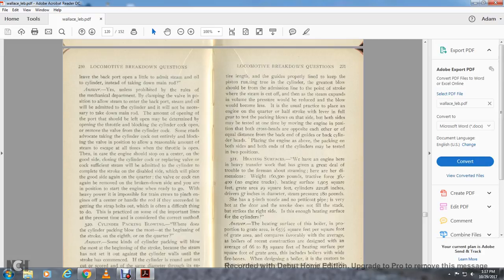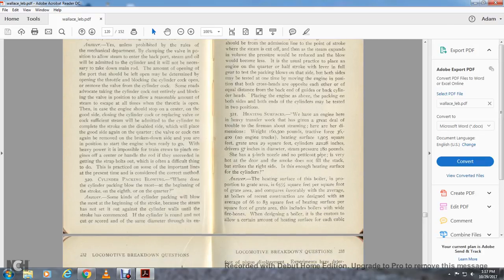It is very hot at the door and smoke does not fill the stack, but strikes the right side. There is enough heating surface for the cylinders, and the heating surface of the boiler portion is greater, 65.5 square feet per square foot of grate area, compared with the average of recent boiler construction design, which runs from 66 to 83 square feet of heating surface per square foot of grate. This includes the wide firebox. The design of the boiler and custom allow a certain amount of heating surface to each cubic foot of piston displacement.